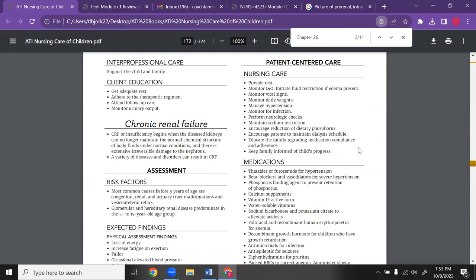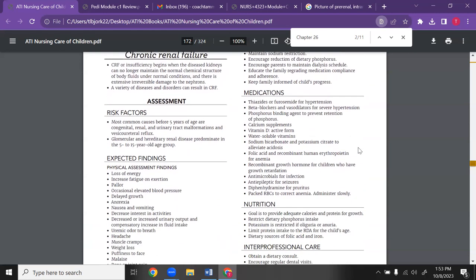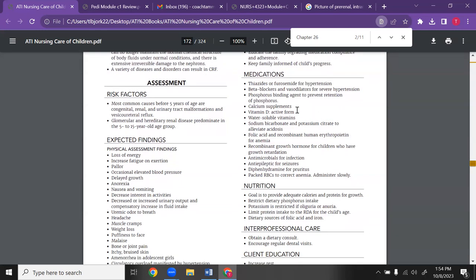I'm not going to go over them unless I see something that is different. They may need dialysis. They probably will in chronic renal failure. Look at this one, it is a little different. They might do thiazides or furosemide for hypertension. Beta blockers and vasodilators for severe hypertension. Phosphorus binding agents to get rid of the phosphorus. Calcium supplements. Why? Let me ask you, why vitamin D? Because vitamin D is hand in hand with calcium, correct? That is correct.